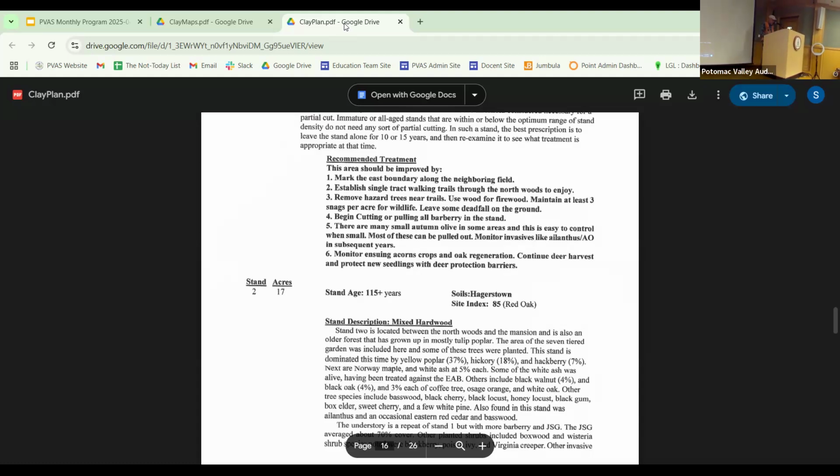Mark the east boundary. I always say mark the boundaries, because you gotta know where your property is. And establish walking trails through the woods. We have a trail through the woods, an old road, but I'm saying, get some walking trails, single track stuff, easy to build. And kind of wind up through the woods there. I put that in all my plans, because I'm a big forest hiker and runner. I tell everybody to put trails in your woods, so you can walk. People just wanna ride their ATVs.